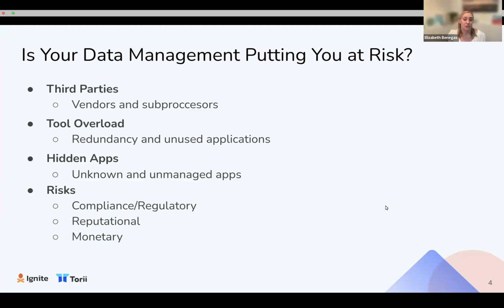Another risk can be using too many tools, which is so easy to do, especially in this age of remote work. The more tools your company uses, the more third parties have your data. This can also create data silos that hamper your ability to work cross-functionally.